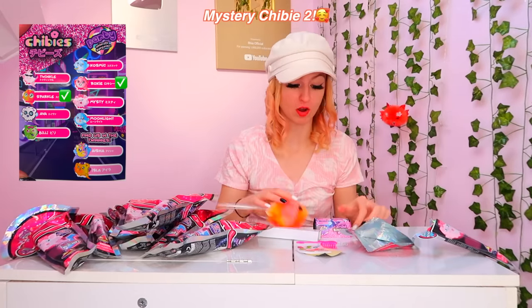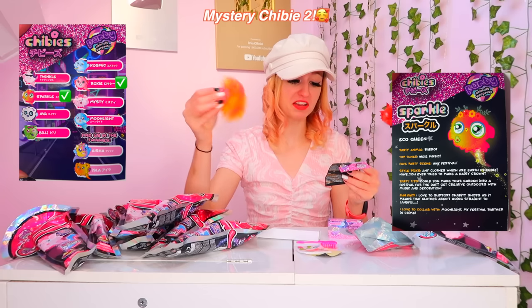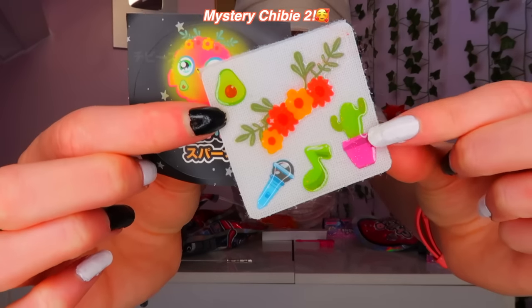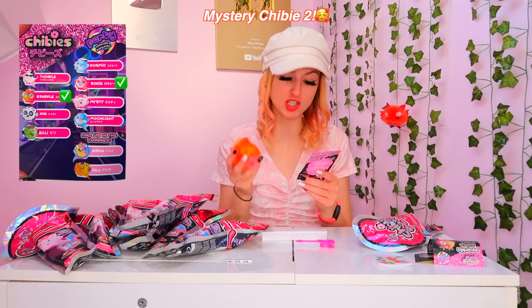This is my new favorite. I'm only on the second one, guys. Sparkle, her name is Sparkle, okay. Oh, so she's a parrot. Okay. She likes indie music and festivals. Lovely. Guys, look at her accessories. She's legit my new favorite right now. I thought she was Isla, the rare one, when I opened it, because I just saw the yellow.